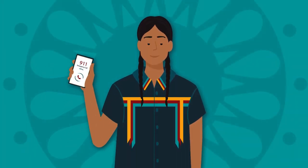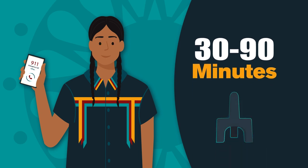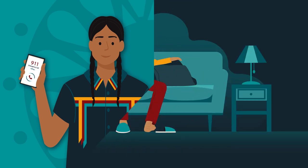If you forgot to call 911, call now. Keep in mind, after 30 to 90 minutes, naloxone may wear off and the person may start to overdose again. If help takes longer than expected and the individual becomes unresponsive and stops breathing again, more naloxone may be required.